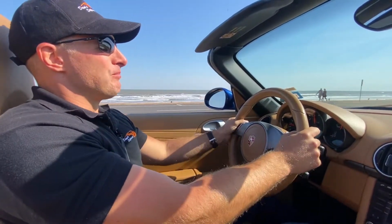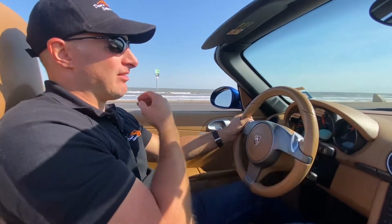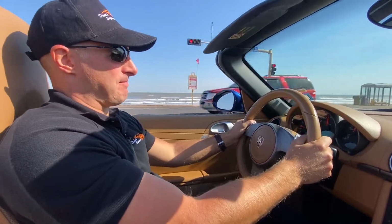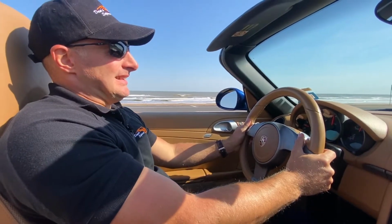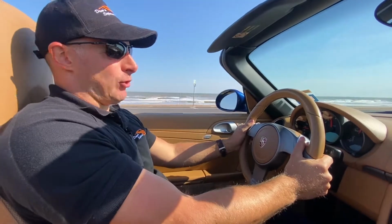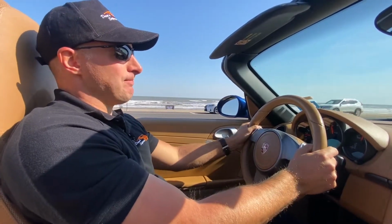To sum it up, is this a car that you might buy? Well, this 2009 model with 77,000 kilometers is going to cost you $19,000. Now, if you want a 911, it's going to cost you $30,000 for the same year, same mileage. So depending on your funds, if you do have that extra $10,000 to spend, then go for the 911. But if you want some fun in the sun and all you have is $20,000, then I would definitely recommend this.